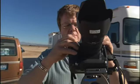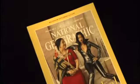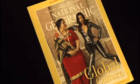I've been a film photographer for 25 years, and I've shot for the National Geographic for about 17 years, and just last year we did the first all-digital story for the National Geographic, and the digital world is upon us, and what I'm finding with this kind of system is it gives you tremendous leeway and tremendous versatility.